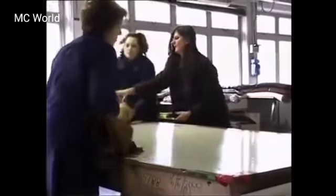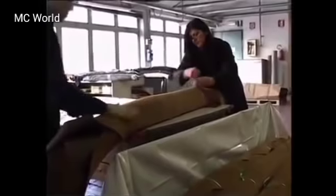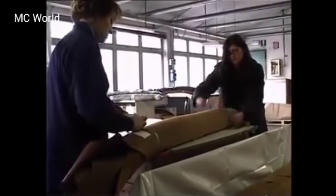In viewing these principal processes, you can appreciate the passion, dedication, technology, and creativity that goes into working and finishing leather.